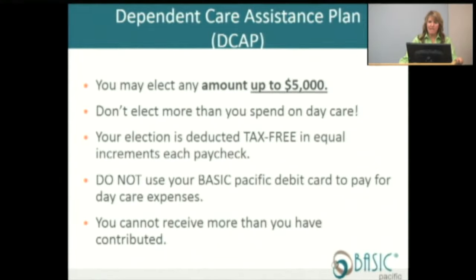You may elect any amount up to $5,000. Don't elect more than you actually spend. So make your election based on your current monthly expense. This account too will be taken out in equal installments from each paycheck throughout the year. Unlike the health FSA, this account is not pre-funded, so you will only have access to your reimbursements as contributions are made through payroll.